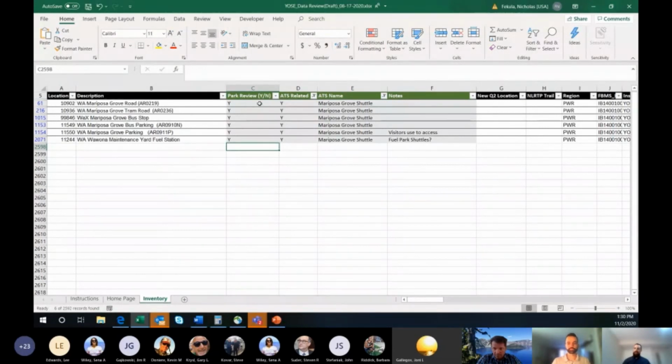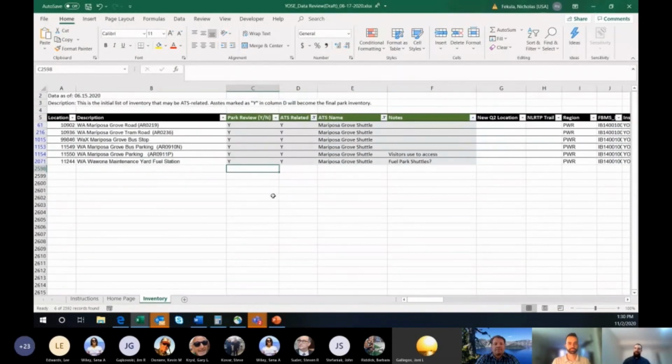Once we are finished with our location review, we'll save this Excel file back to the SharePoint site, and we'll replace the word draft up here with final, and that will let us know that it has been submitted back. We'll take a look at it. We'll reach out to let you know that it's been received, and if there are any follow-up questions. Once the locations have been tagged, that completes the park's inventory review and their responsibilities for this process.